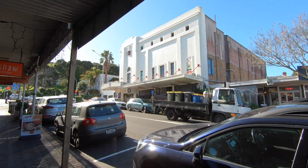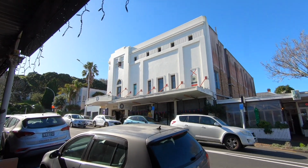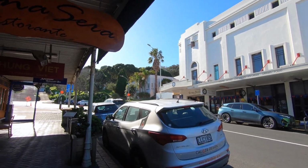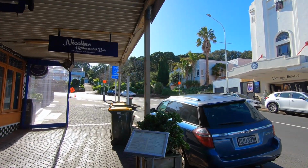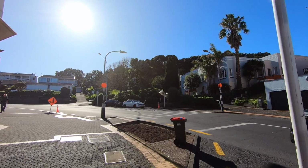Okay. We have a theater. It's called the Victoria Theater. The Vic for short. As we get up the hill, I'm getting toward the end of the business area and getting more into the residential area.